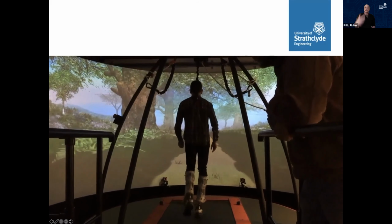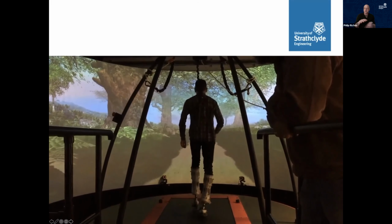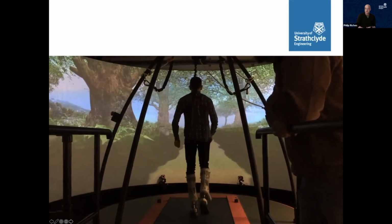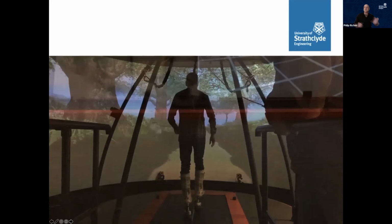You can see that there's a treadmill. It's a dual belt treadmill, so we can have the belts going at different speeds. We can stop one suddenly. We can sort of try and trip somebody up. You can see the person is walking in a 180-degree virtual environment, and that environment is interactive. So if you place markers on the body, the computer knows where your body is, and you can start playing rehabilitation games.